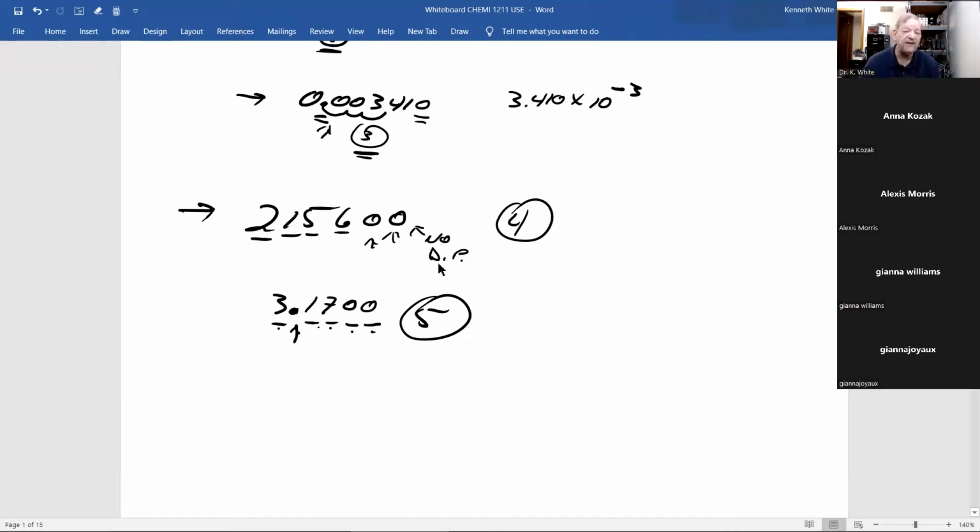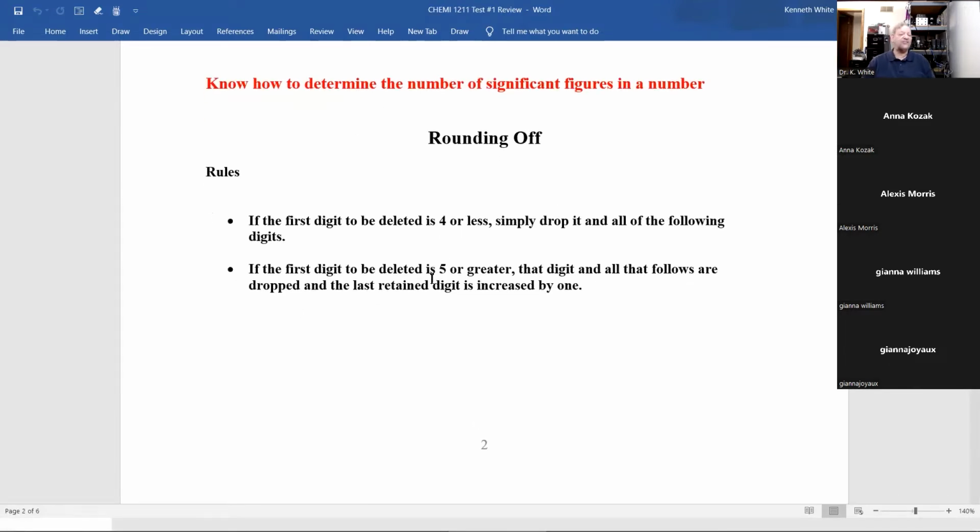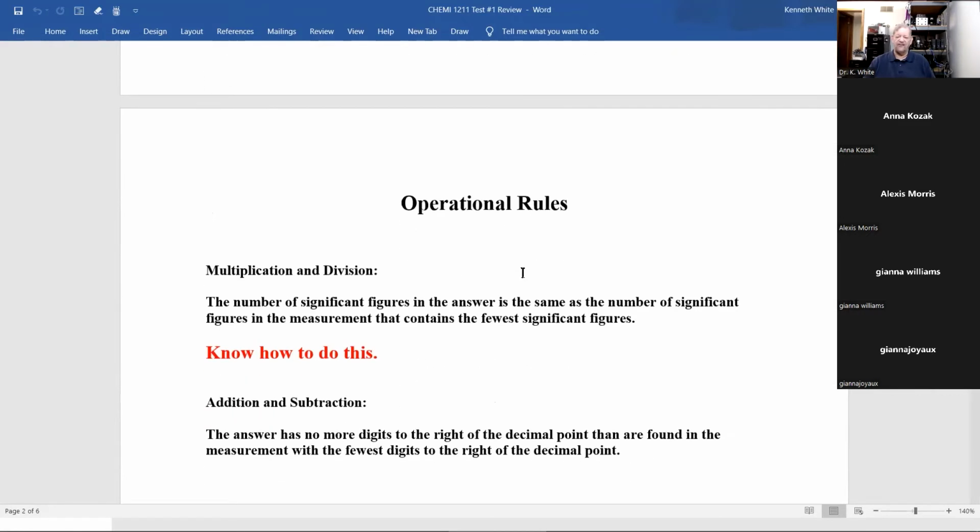Remember, zeros between non-zero numbers are significant. Zeros at the beginning of a number are not significant. And next, we talked about rounding off. If the first digit to be deleted is 4 or less, drop it and everything that follows it. If the first digit to be deleted is 5 or greater, you drop that and everything that follows it, and the number in front you increase by 1. And we did a lot of practice on this.